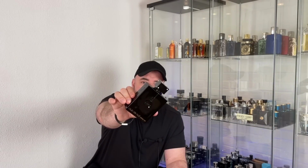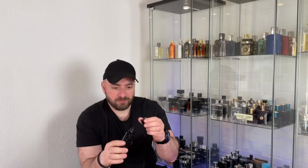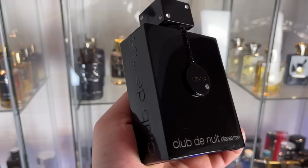At number 1, hands down my most worn and most favorite cheapie, most complimented as well, is none other than Armaf Club de Nuit, the new Intense Man EDP version. In terms of scent profile, performance, price, 10 out of 10. Opens up very rounded, polished, citrusy, and dries down woody, smoky, highly expensive, very close to smokier batches of Creed Aventus. Mind-blowing and super expensive smelling cheapie.